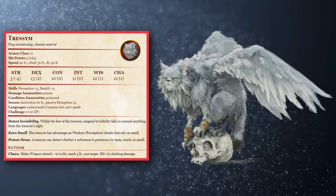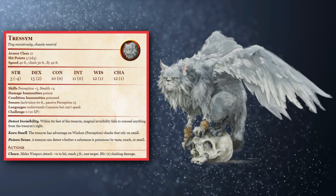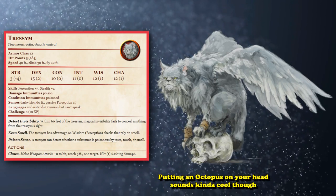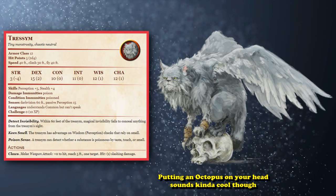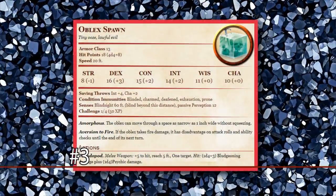It's also a really cool cat-like creature with wings, so it won't look as silly as putting an octopus on your head. Although again, the creature does require DM approval, and so do all the other ones at higher spots on this list. And at number 3, we have the Gelatinous Ice Cube.